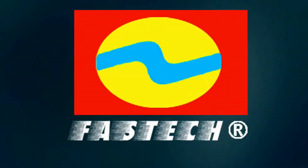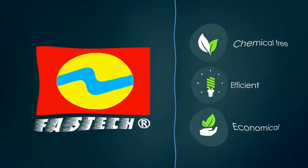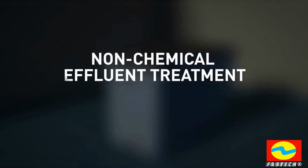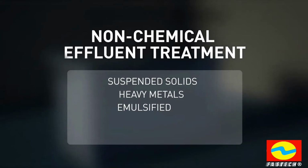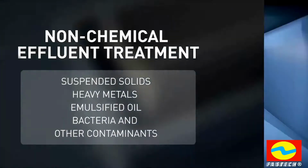We must. Fastech water treatment systems are chemical-free, efficient, and economical. It uses electrocoagulation to treat effluent by removing suspended solids, heavy metals, emulsified oil, bacteria, and other contaminants from wastewater.